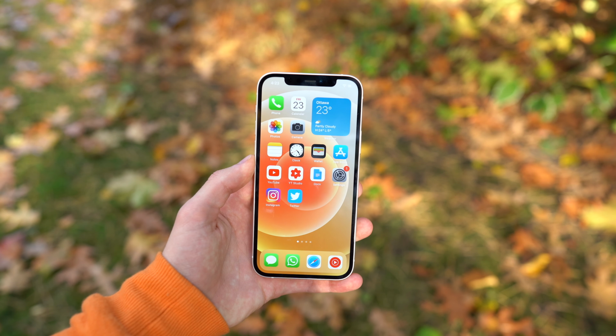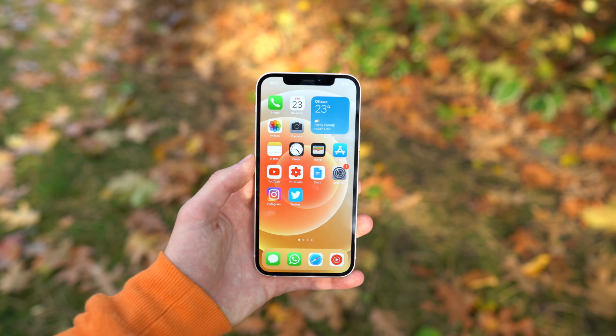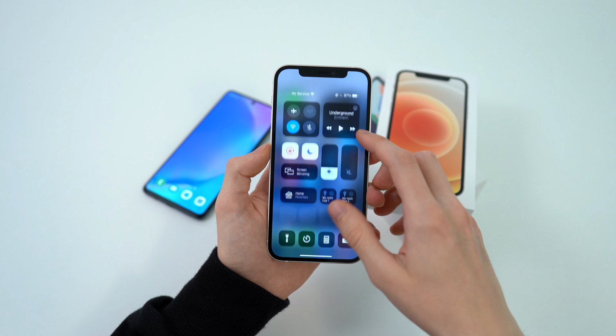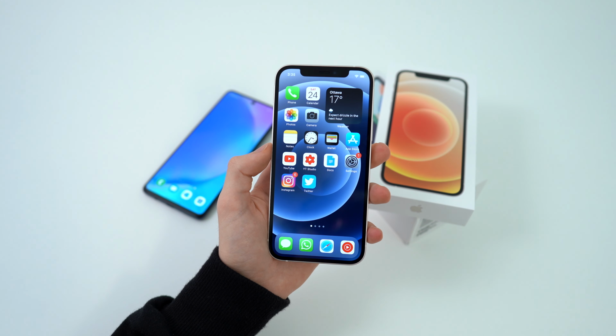This Super Retina XDR OLED panel is the same resolution as what was found in the even more expensive iPhone 12 Pro. It is stunning in terms of colors, viewing angles, and of course sharpness. The feeling you get when holding this at regular viewing distance is immersive and a more premium vibe than what you would expect from these specifications on paper.